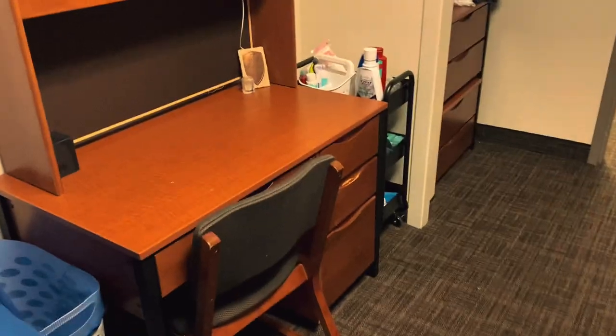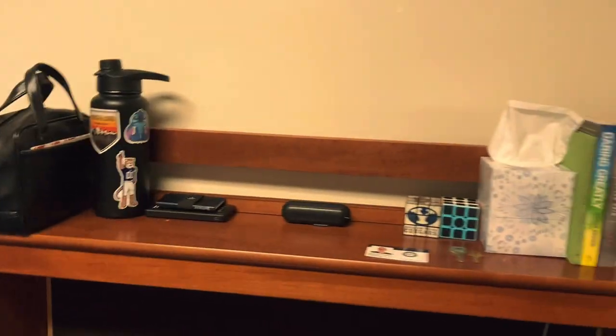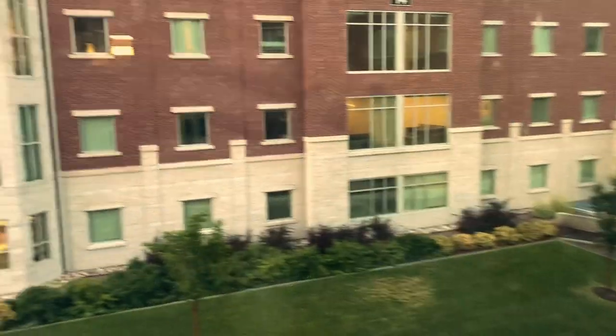Okay, we are pretty much fully set up here. Got the desk area. Very nice. Closet. Bed almost cleaned off. But yeah, it is amazing. See all the people down there. What a view. This is gonna be awesome.